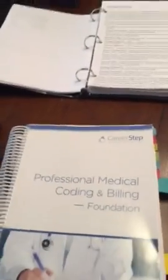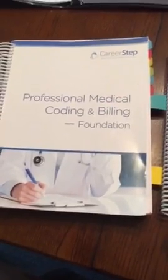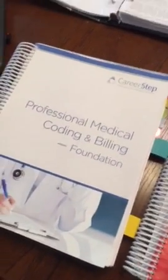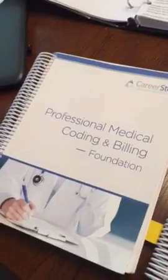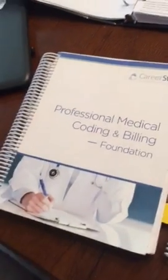Now, you can buy the books directly through CareerStep. However, they are, I think, like $180, and with shipping like $215, which is a bit steep for 2 books. So I decided to see if I could find them online. If not, I would have purchased the books for the $200. I would just rather save my pennies if I can. But these books here are exactly the same as the ones online.